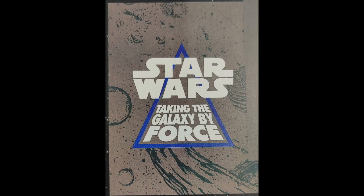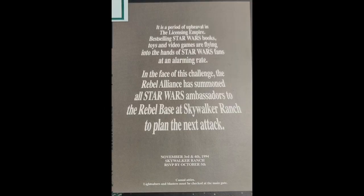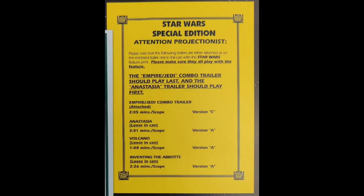Some 30 people had to work nearly 3 years just to clean the negative frame by frame using sponges and a special chemical bath heated to 100 degrees. For some sections, where the original was just too faded, restorers had to use the original separation masters. They also worked on cleaning up The Empire Strikes Back and Return of the Jedi, which weren't in nearly as bad shape. Lucas had an ulterior motive for the restoration.